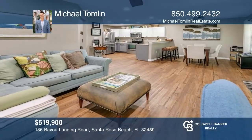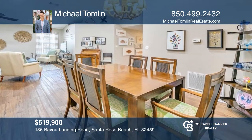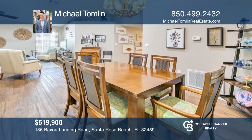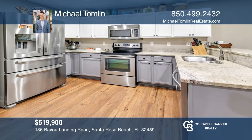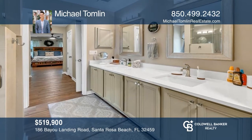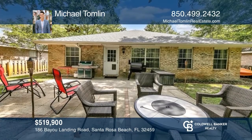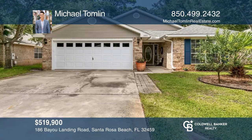Welcome to Bayou Landing. This charming, updated 3-bedroom and 2-bath home has a new roof, luxury vinyl flooring, and renovated bathrooms and kitchen. This home features a split bedroom floor plan with generously sized rooms. The primary ensuite has a double vanity and walk-in shower. An open patio overlooks a fenced yard. Take a tour of your dream home today by calling Michael Tomlin.